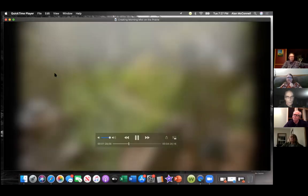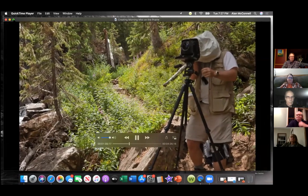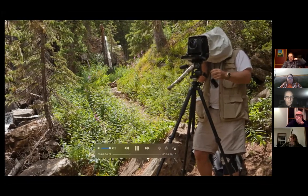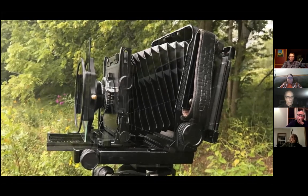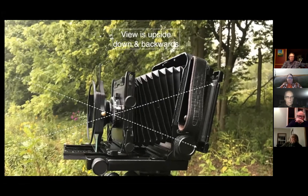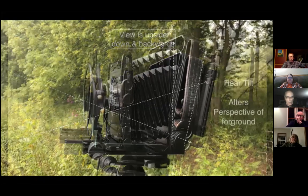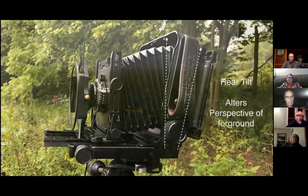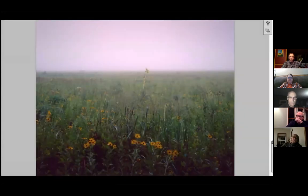This is why I use the large format camera. Due to the available movements, appropriate filtration, and the information gathered by a large piece of film, I hope to produce the image that I originally envisioned. For the first element, you need to understand that the image on the back of the view camera is upside down and backwards. By using rear tilt, I was able to change the perspective of the foreground, the first element, making it larger as if we were looking specifically at the flowers.